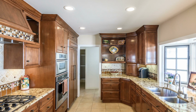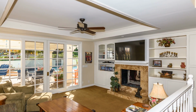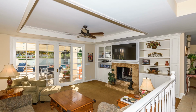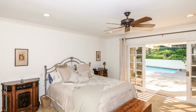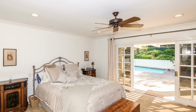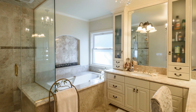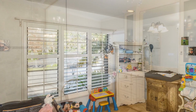A short descent takes you into the comfortable family room, which also boasts a fireplace as well as built-ins and access to the pool and yard. And speaking of having passage to the pool and yard, nowhere is it more of a luxury than from the master retreat. This refuge also features plush carpeting, an abundance of closet space, and a truly lavish master bathroom, outfitted with a relaxing tub, glass-enclosed steam shower, and loads of storage.